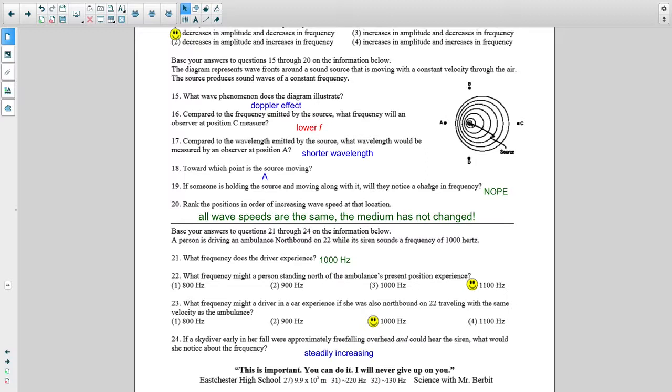Someone at the source, number 19, will not notice any change in frequency. And then rank the speeds. Well, you have to realize speed depends on the medium. Medium hasn't changed, speeds don't change. They're all the same. All right, 21, they're talking about an ambulance driving northbound with a siren 1,000 hertz.